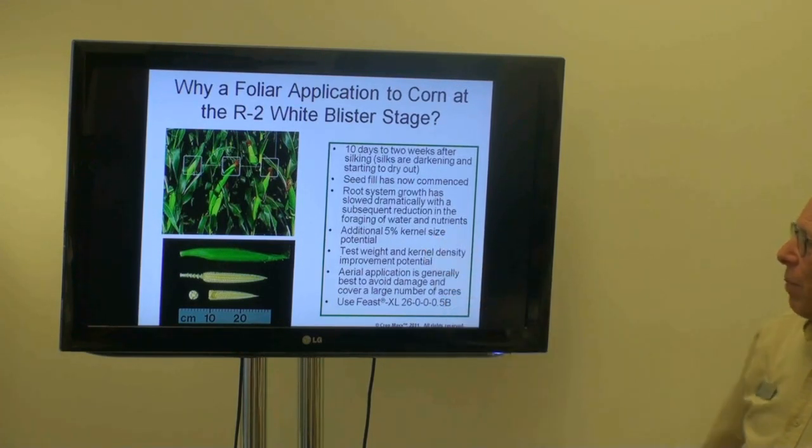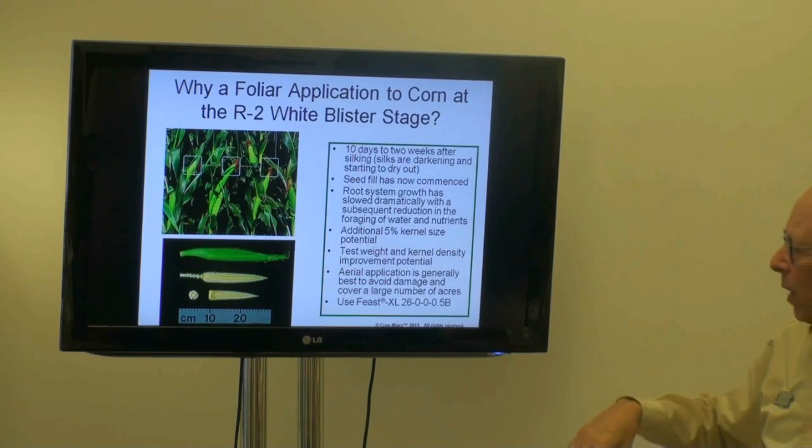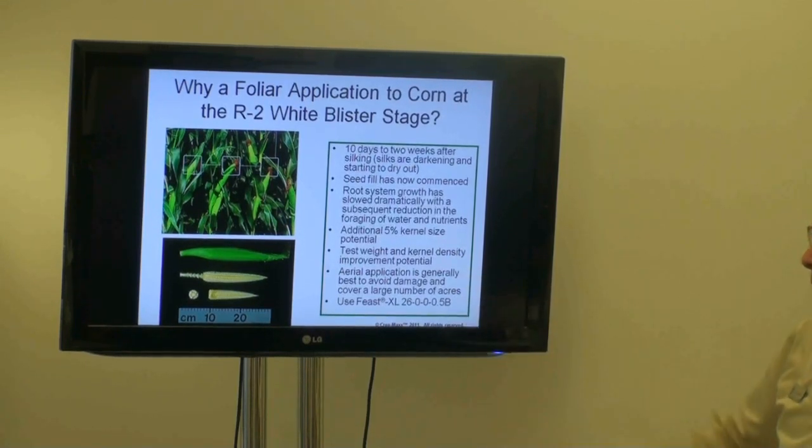You can get an additional 5% potential in kernel size by doing a foliar application. Test weight and kernel density improve potentially. Aerial applicators love to use this product because, again, 2 to 3 gallons is the most you'd ever use, and so it's low volume. Again, you can mix in fungicides with it.